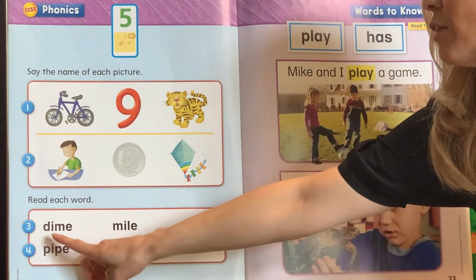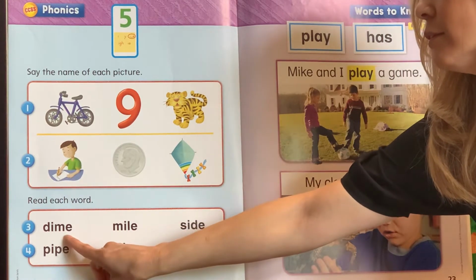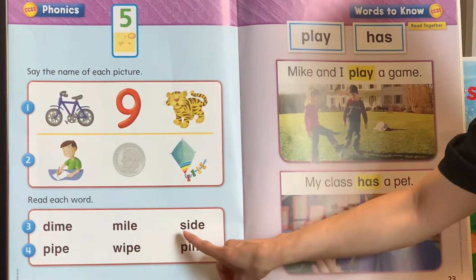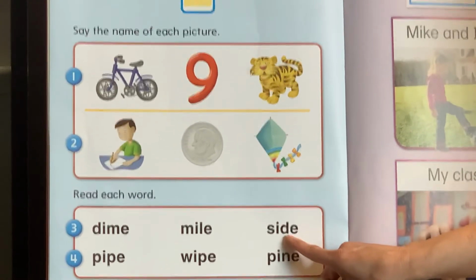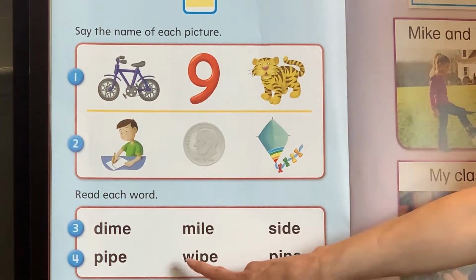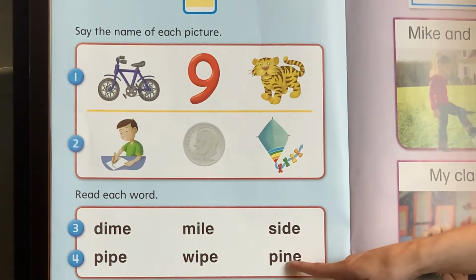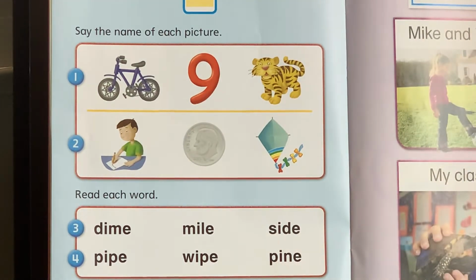So now let's read them together. I'm going to zoom in really good if we can, and let's read these together. So you're going to read first, and then I'll read it after. Very good. Dime. Good job. Mile. Good job. Side. Good job. Pipe. Excellent. Wipe. Good job, boys and girls. Did you do a good job reading those all by yourselves before Mrs. Blanche blended those sounds? Good job. I know you guys are doing an excellent job doing that.